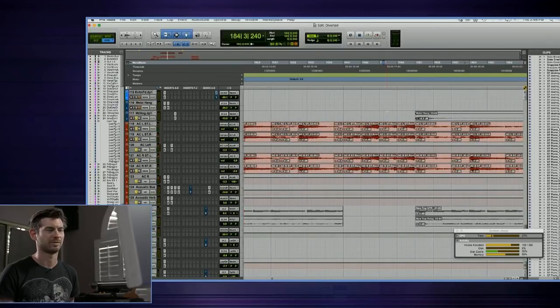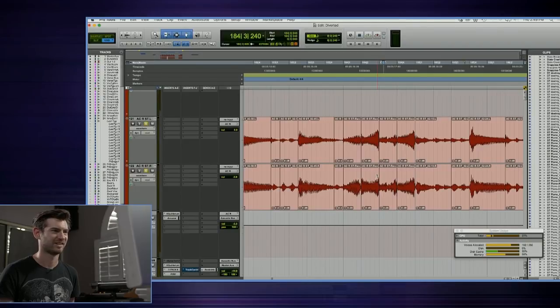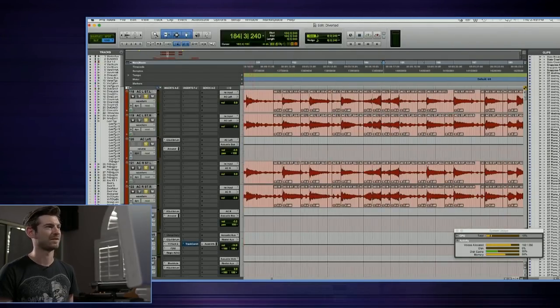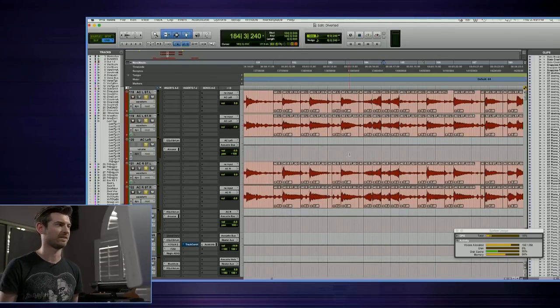And that's good old reverse right there. Reversing audio files is one of my favorite things ever, and I pretty much abuse that trick anytime I can. But so these guitars, they were recorded right in this room.